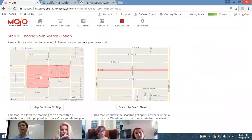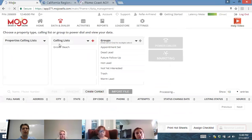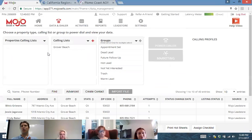But if you had a very unique farm that you got from the title company, like just investors that owned multi-unit properties, obviously a map search is not going to work for that. So you'd import your own. Once you import them, you would set up your own activities, your own reports. You would move these people from cold calling to warm calling.